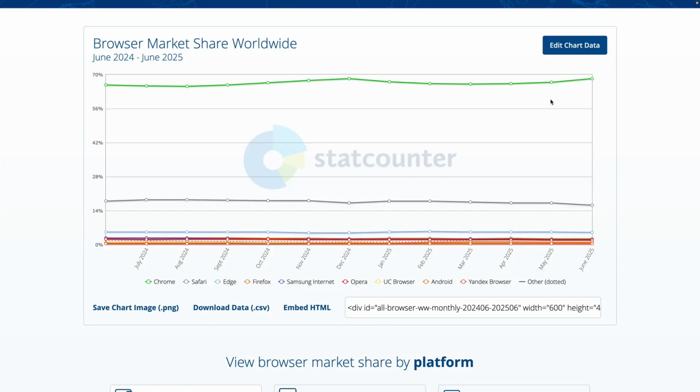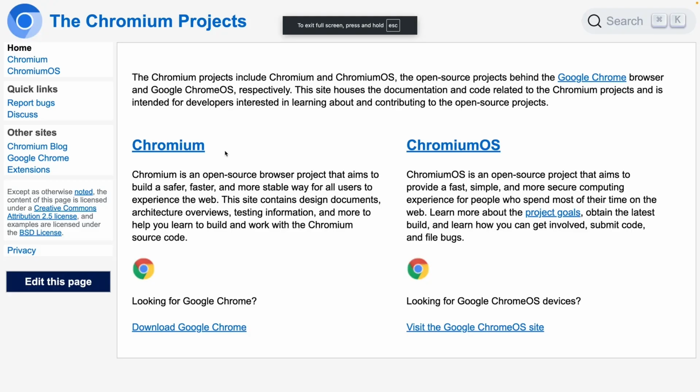The eventual winner was actually Google with Chrome, and a big part of its success was that the browser was freely available and open source. Today, Google's Chrome dominates with over 66% of the market. And there's also a flurry of variants that use Google's open source version called Chromium. This ironically includes a Microsoft variant called Edge and others like Opera and Brave.